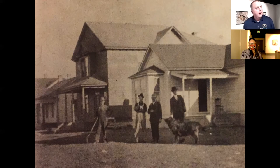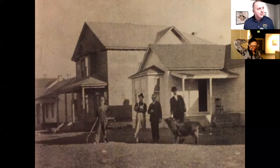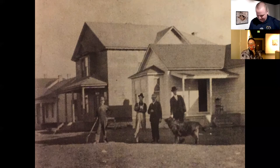This is a picture of a couple houses that were moved from Wadsworth and a couple neighbors standing around. But the thing that I put this picture in the slide for, that really struck me, was look at the size of that dog. That is a huge dog. I don't know what the story is behind that, but.